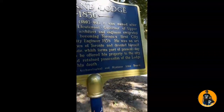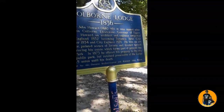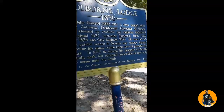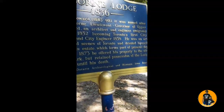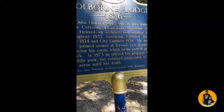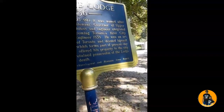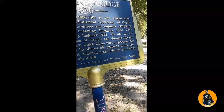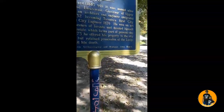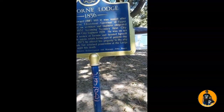It was named after St. John Colborne, Lieutenant Governor of Upper Canada. So he was an architect, an engineer, and he immigrated from England in 1832. He was the first surveyor and city engineer, and he was a collector of paintings. So talented, artistic, to improve this state here in Upper Canada to make the city look good.